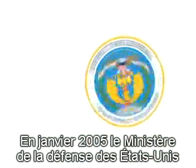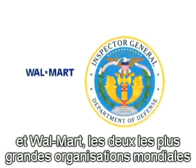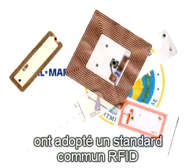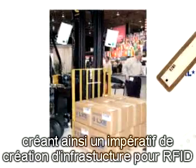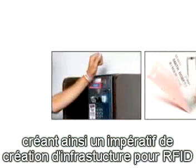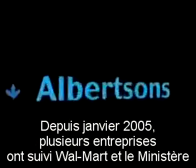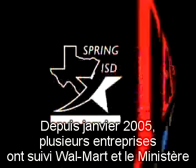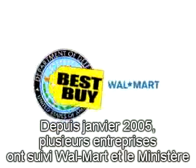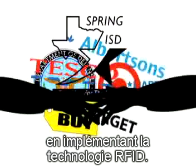In January 2005, the United States Department of Defense and Walmart, 2 of the largest organizations in the world, adopted a common RFID standard, providing the imperative to create large-scale infrastructures for RFID tracking and surveillance. Since January 2005, many businesses and organizations have joined Walmart and the Department of Defense in embracing RFID technology.